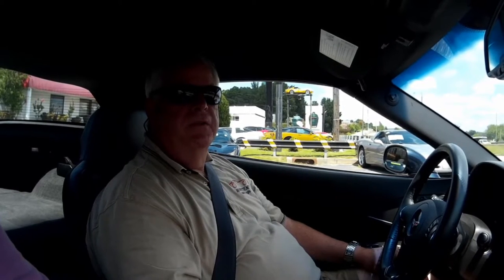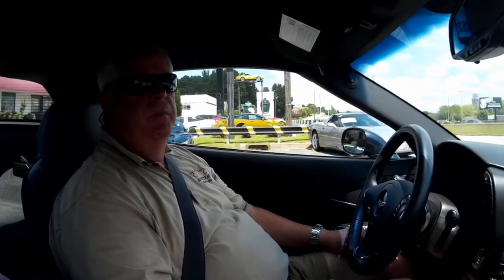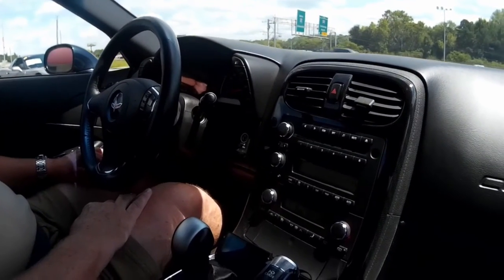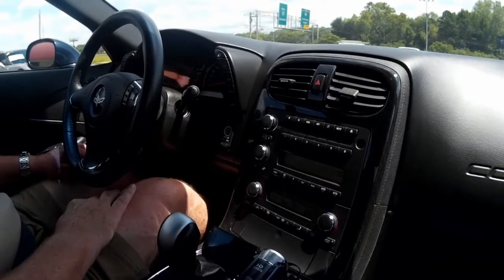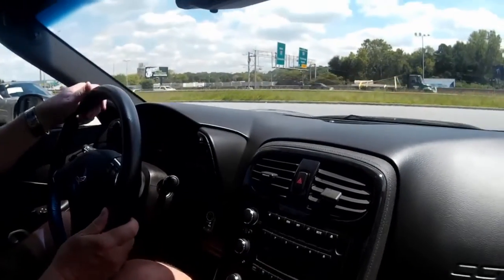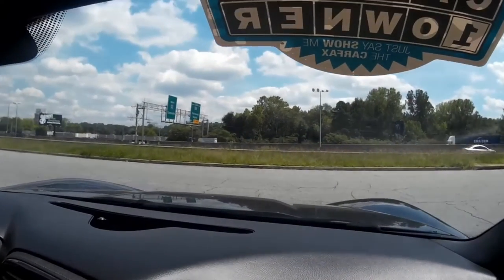My name's Rick Engel. Today I'm going to take you on a test drive on a 2013 Night Race Blue with black interior coupe. This model has a little under 29,000 miles. It is an automatic with the paddle shifters. We're going to go on a test drive on the Buyavette test track to give you an idea on how this car performs.